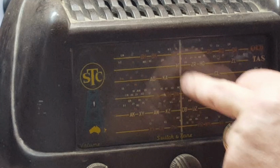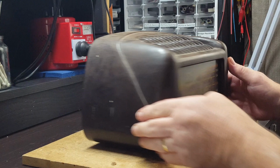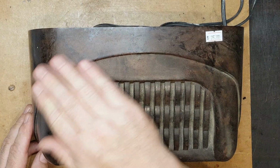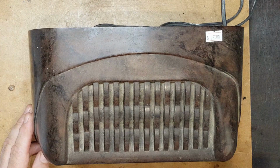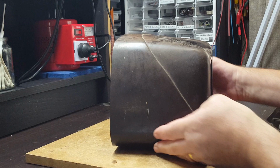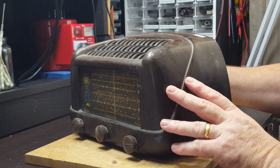It's in pretty good nick. It's got a good dial. The padding behind, or the fabric behind, it's gone, but the case is in very good condition. It's lost its shine. I should be able to bring that back, either polishing it or adding a polish to it after I've cleaned it. A bit of paint there. Yeah, not too bad. So we're in very good condition.